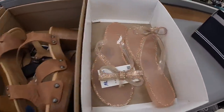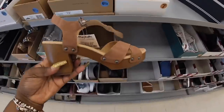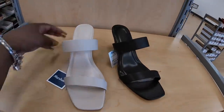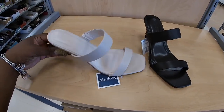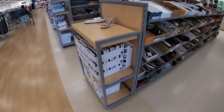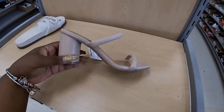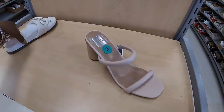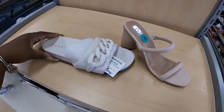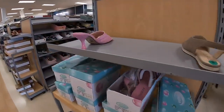These are $17. The Cole Haans. $40. Lucky Brand. Cushionaire, these are $25. I see the beige and black. And right over here, they have the Dolce Vita, $30. Esprit, these are $25. I like this little part. It's like a matte. Let's see. Check all the end cap ones.